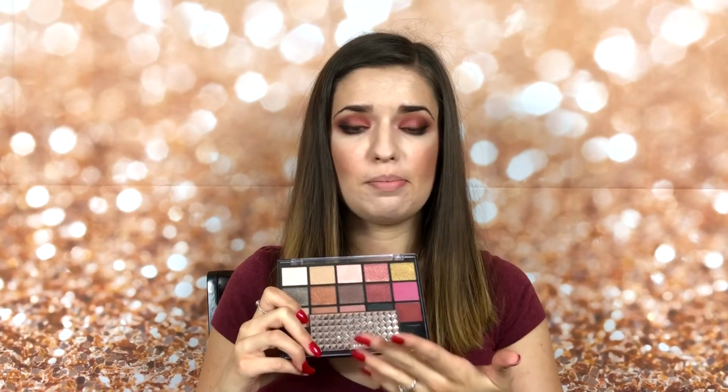And if shimmer doesn't bother you, it's not even that shimmery really. I think it's mostly the ones up here that are super shimmery, just in my opinion. Then this palette is going to be great for you. I absolutely love it. I can't keep my hands off of it. So yeah, I hope you guys give this a try.